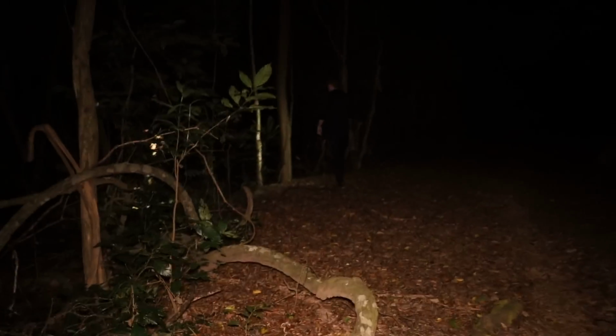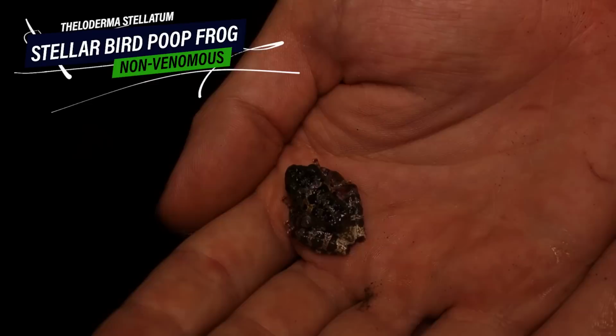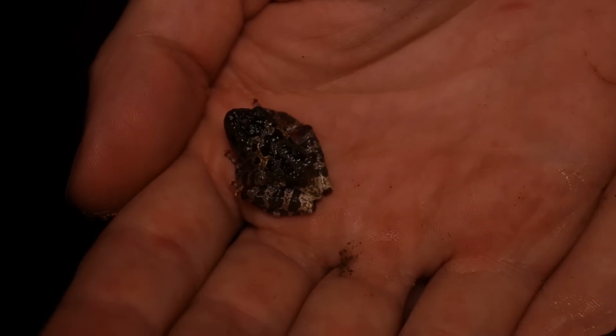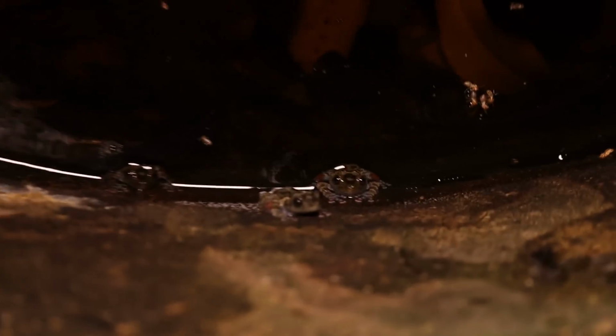Anyway, Harry's got something over here, and they are bird poo. No, I'm kidding. These are called bird poo frogs because they look a bit like bird poo. Maybe not so much in his hand, but when they're on a leaf next to actual bird poo, they look very convincing. These are only juveniles. You found them in here, yeah? Yeah, there's loads more in there.